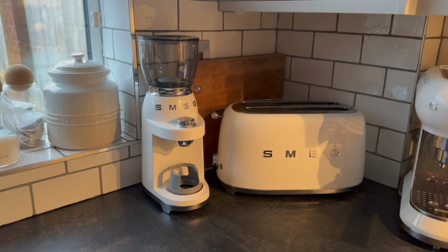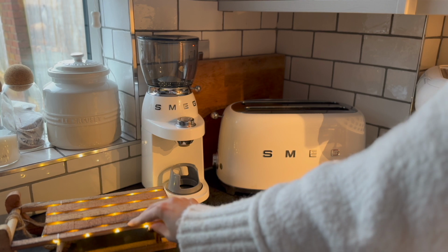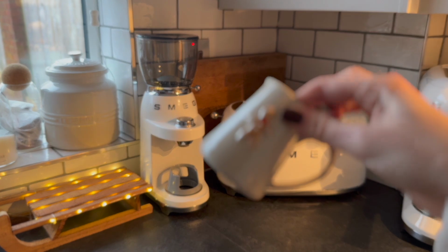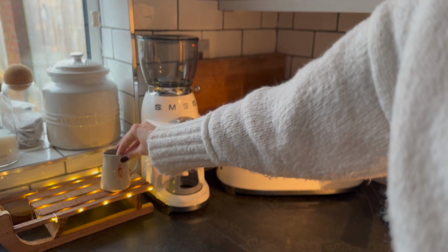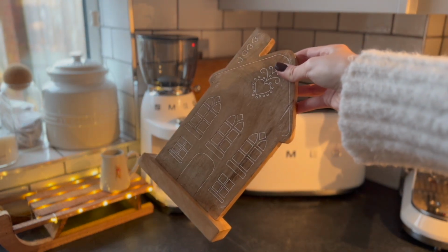Now for this side of the kitchen. Last year I put my light up sleigh over here, so I think I'm going to do the same again because I did really like that. And on top of it last time, I believe, was my mini jugs, but obviously I've used one of them near the hot chocolate station, so I'm thinking I'll just put one of those on there, and then potentially behind it I'll put this wooden gingerbread house.